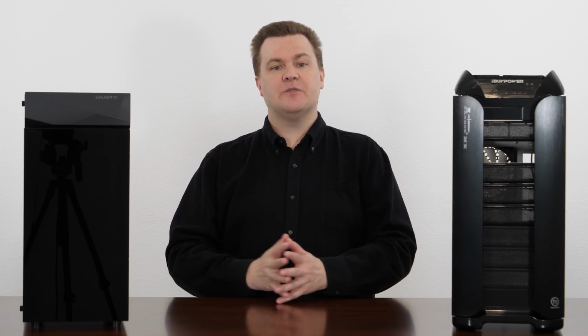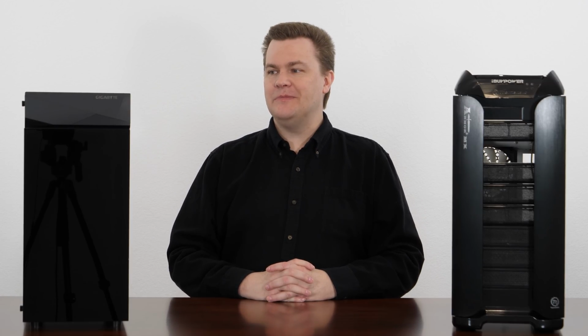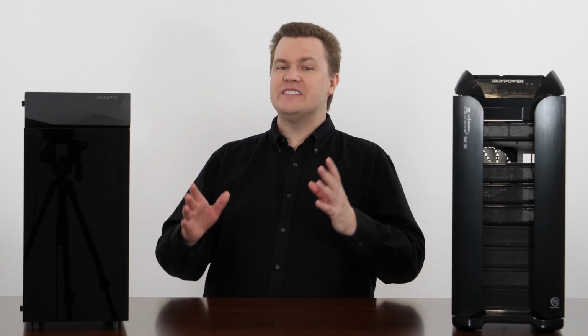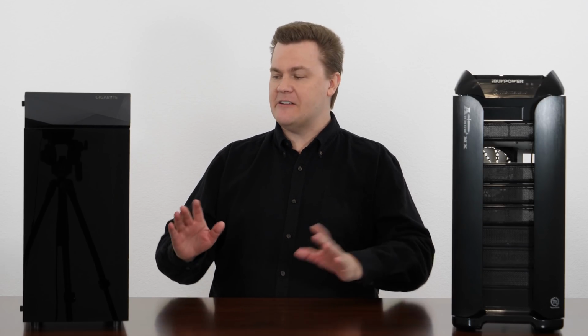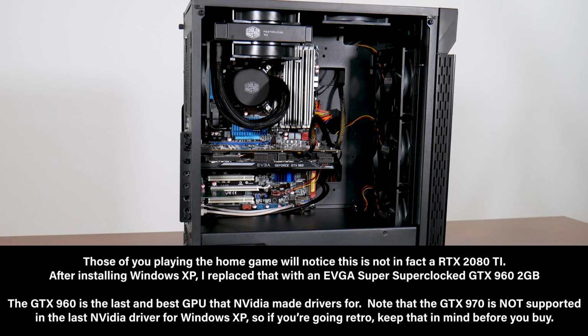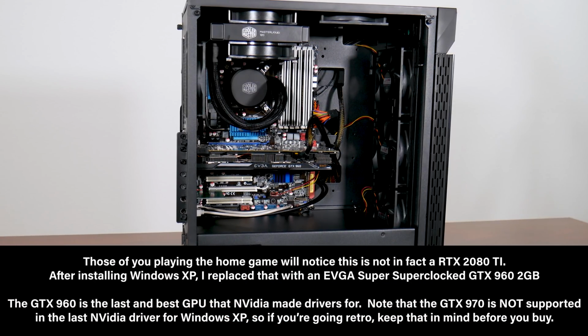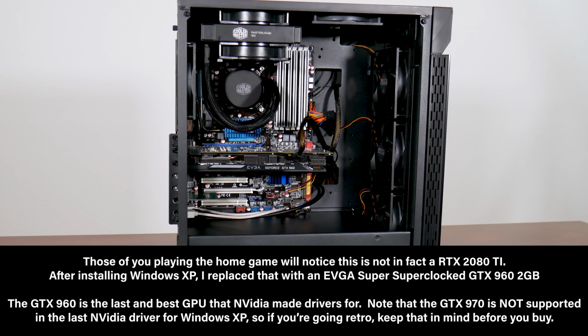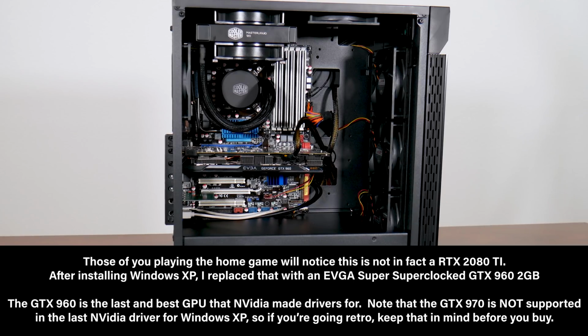Now, as far as test configuration today, well, it's very custom, let's just say. I am using a ridiculous video card for this test. I fully acknowledge that the video card is out of place here, but the reason why we're using an RTX 2080 Ti is so that I can compare this 6-core 12-thread chip to modern 6-core 12-thread chips.